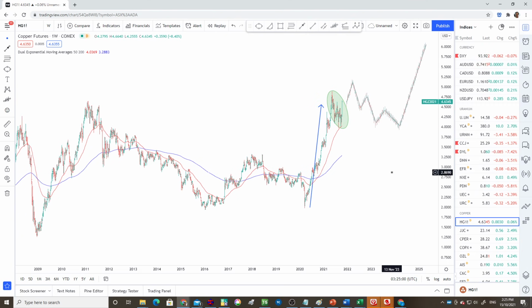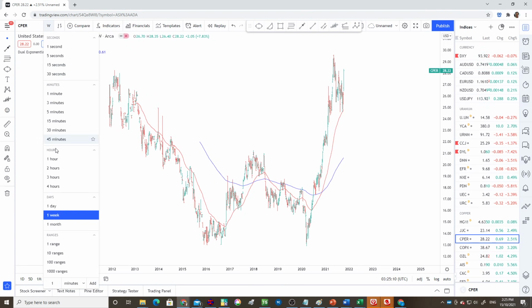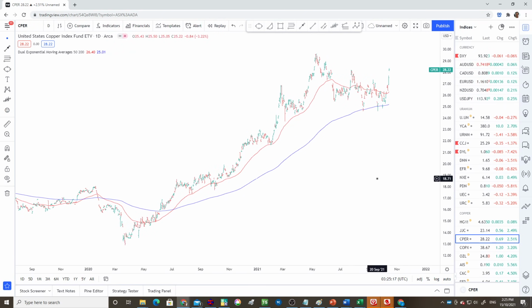One way that you can play this is through an ETF called CPER. It's a US listing. So this is a play on the copper price itself. So it's not the miners. This fund buys copper futures. So you're actually playing the copper price.